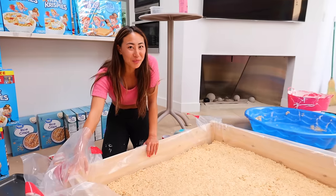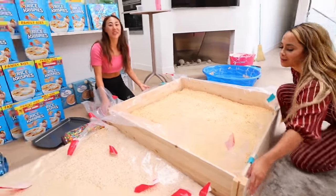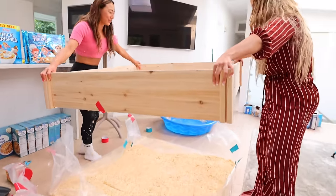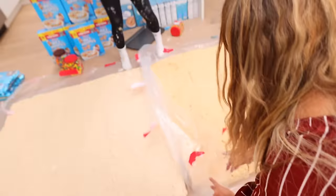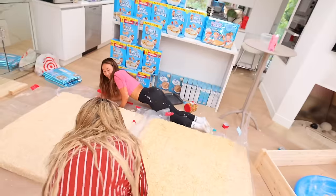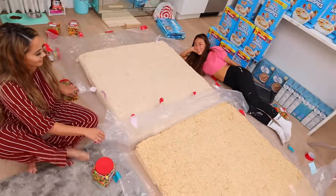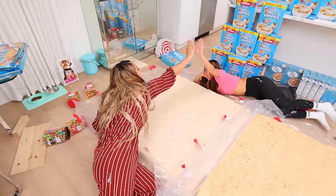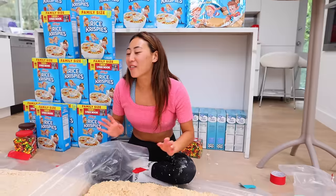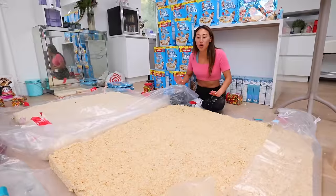We are gonna unmold the second batch to build the world's biggest Rice Krispie in the world. Oh, beautiful. This is huge, guys. It's literally like bigger than me. Look. Oh my god. There you go. Lots of photos. This Rice Krispie here is 8 foot by 4 feet. It is probably the world's biggest Rice Krispie in the world.